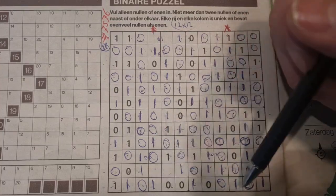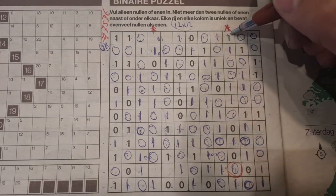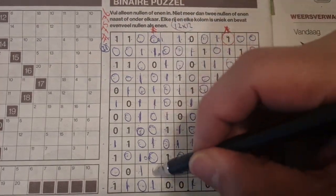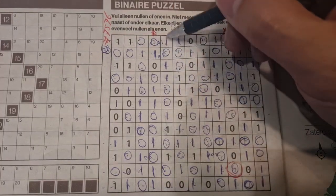1, 1, 0, 0, 1, 1, 1, 1, 0, 0, 0, 1, 1, 0, 0, empty box, 1, 1. So we need to switch these two boxes. We have a 1 here, this should be an 0. We have an 0 here, this should be a 1. Double 1, here no, there no. Double 0, here 1, there 1.